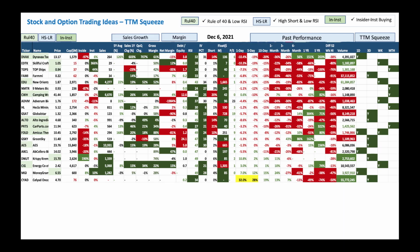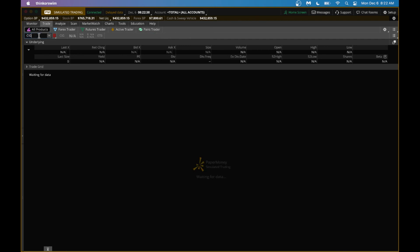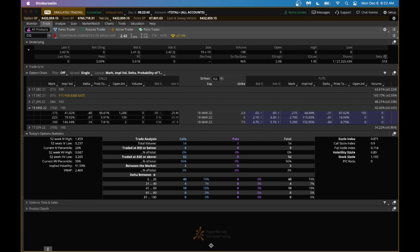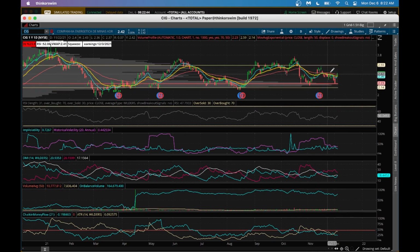So let's go back here. As you scan through here, you got a few more. Look, we got a few stocks that are going higher. Look, we got CIG Energy, a very low price stock. We could look at this one and maybe wrap it up from there onwards. So CIG Energy here, very low price stock, just $2 as you can see. As you look through the chart, CIG Energy stock is trying to go higher in the near term.